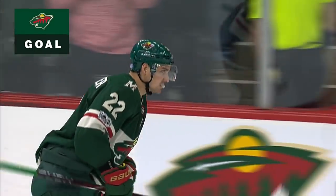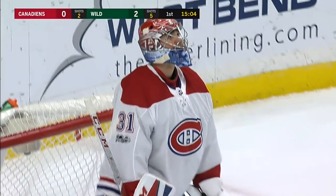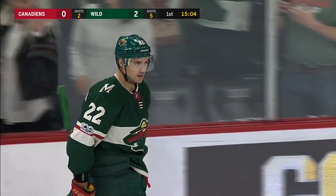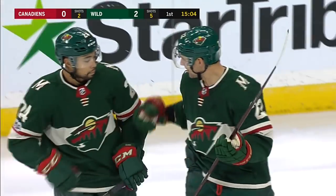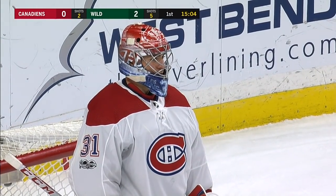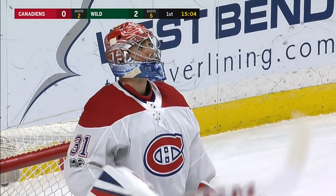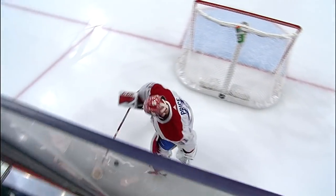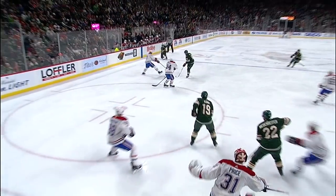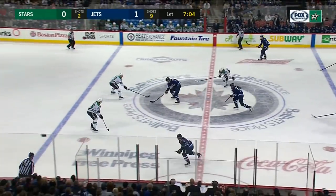And this is what's been happening to Carey Price. A great shot there from the point. It's through a screen. It may have been tipped. But the point is that Carey Price is susceptible lately to long shots, to one-on-one shots from players, from deflections. He's not moving well. I mean, this is just very atypical of Carey Price. He'll play it up the boards, but just watch how he nonchalantly gets back in the net and then just can't find it. Off the side of the net.